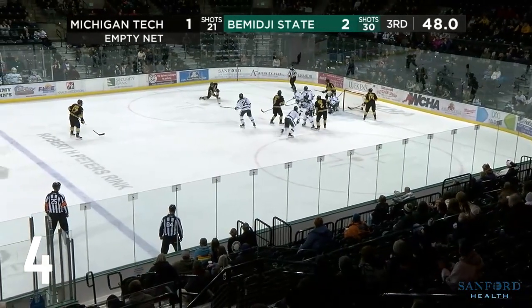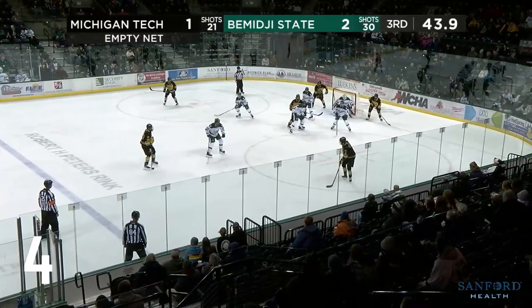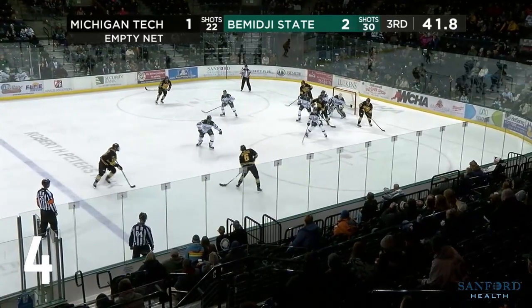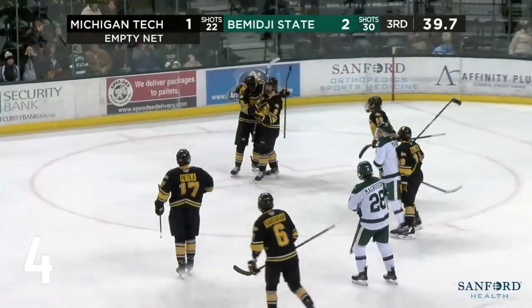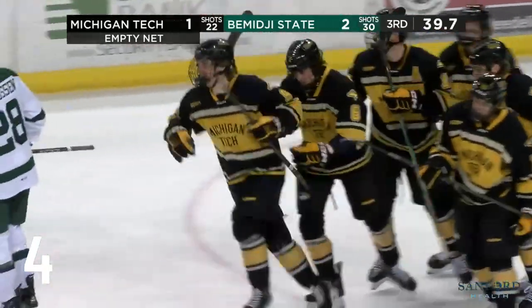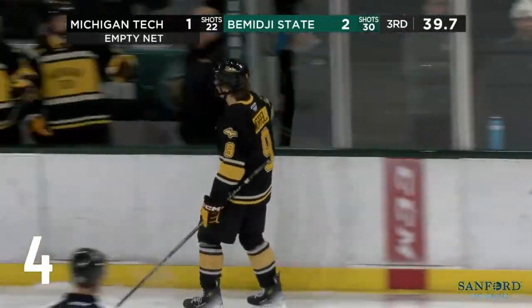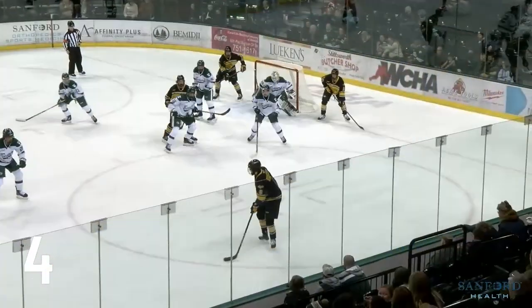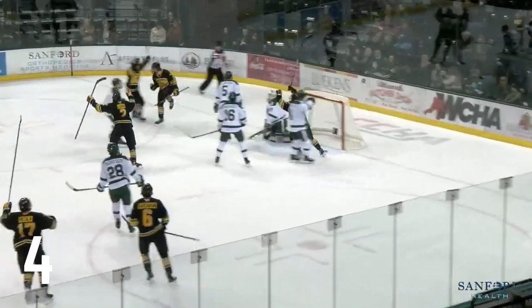Sidarian comes in with a shot. That one's blocked. Goes to the left circle, a shot fanned on. Back up to the top, Pietola. Sidarian now with 43 seconds left. Backdoor, redirected, extra attacker goal for Michigan Tech. They've tied it at 2 with 39.7 seconds left. He was wide open on the back door. That was Morrell, his second of the night. Good pass. Matthias has no chance. Huskies tie it with the extra attacker.